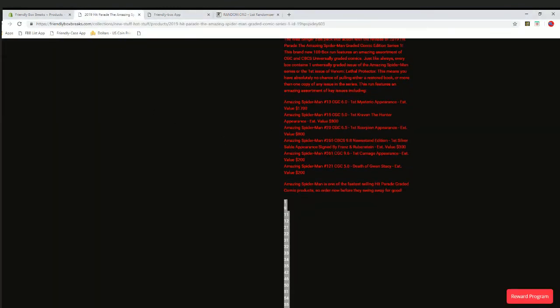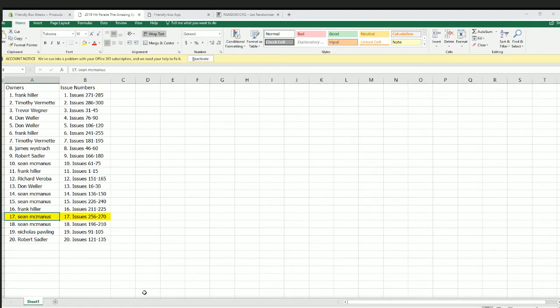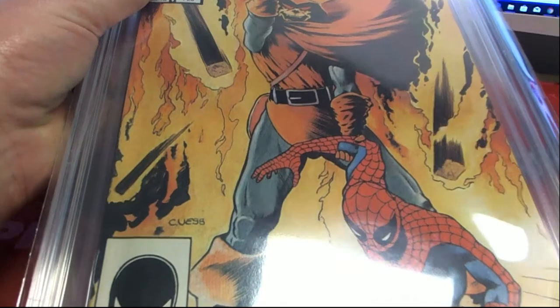Up 265. I was thinking 361. 361. So 265 was the one I was thinking of. But 261, great looking book here from February of 1985. Going out to Sean M. I do have it on the wrong screen as I'm trying to show off the amazing cover. Look at that amazing cover.